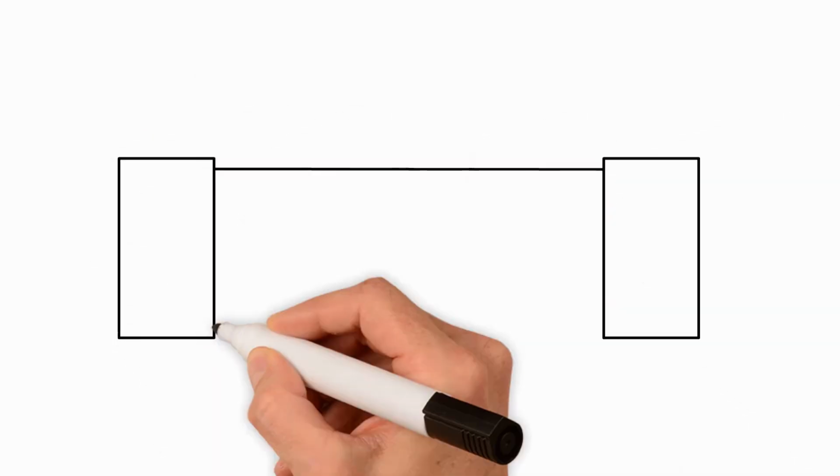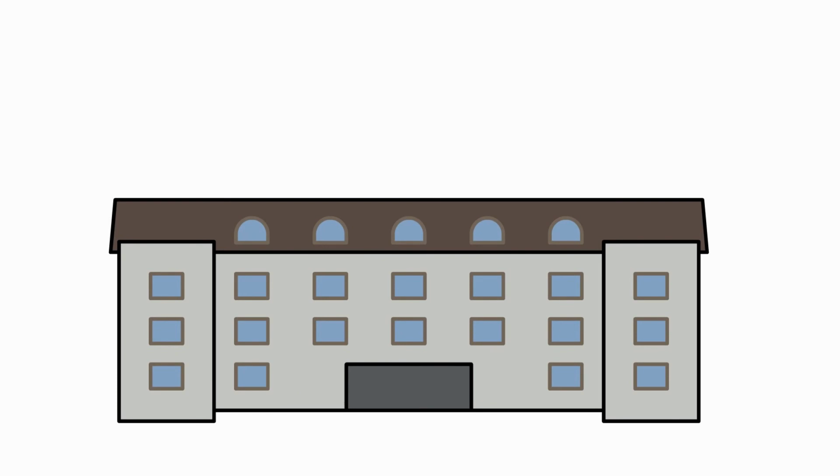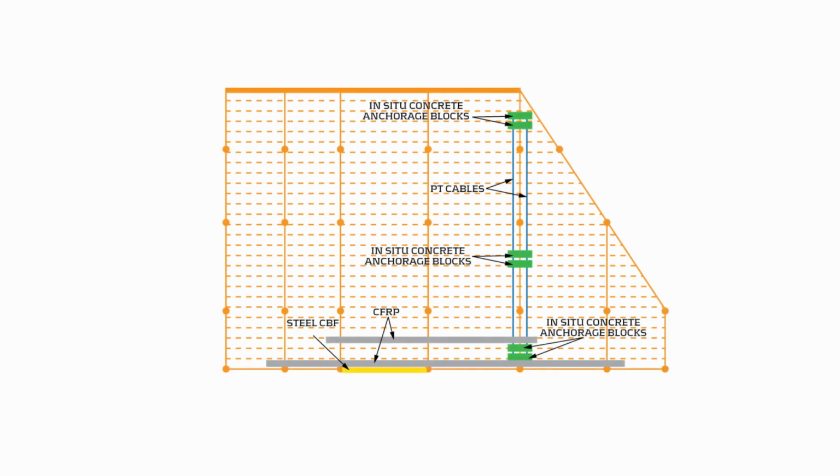Our second retrofit solution is a 4-storey reinforced concrete office and warehouse built in the late 1900s with an NBS of less than 34%. So it was earthquake prone. To bring the seismic rating up to at least 75%, Dr John Jing designed a solution with carbon fibre reinforced polymer and post-tensioning to selectively strengthen the slabs so the work could be completed while the building was still occupied, with minimal construction costs, time and disruption of the tenants.